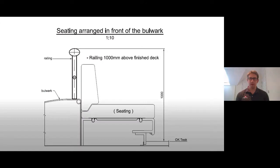That's right, Ben. The height that needs to be taken in order to achieve load line compliance generally is that 1 meter or 1,000 millimeters from the finished deck, so the top of your teak or whatever other finished surface you have. In this picture, you can see that height goes to the top of the railing that is positioned behind a seating area. With a seating area that just butts up against a bulwark or a fixed railing like this one, there's normally no dispute that the 1,000 from the finished deck is appropriate.